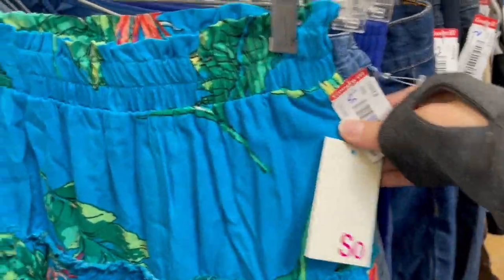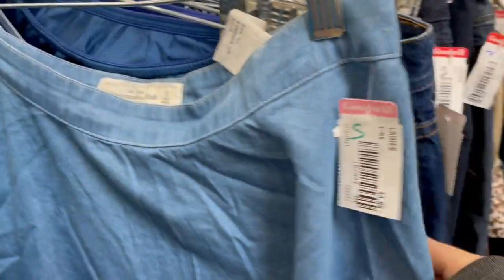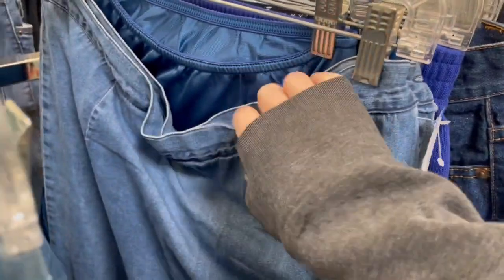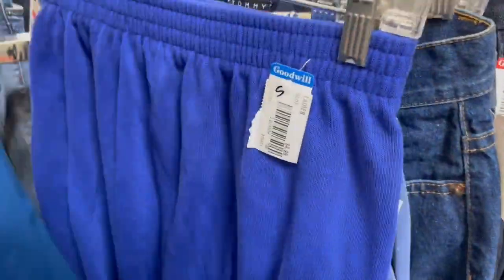So here we're looking at the skirt section. This section always drives me crazy because the hangers stick together. But by the way, I had more time this day, so I kind of took my time going through these aisles. As you guys will see, I went through a lot more sections than I typically do, and my haul is pretty big at the end, so make sure you watch for that.